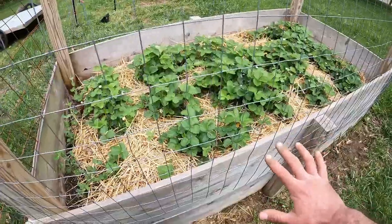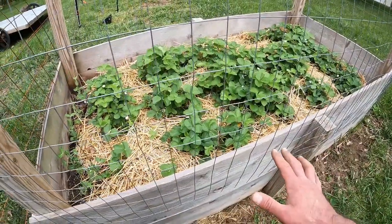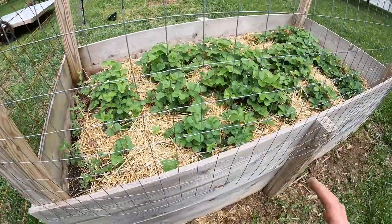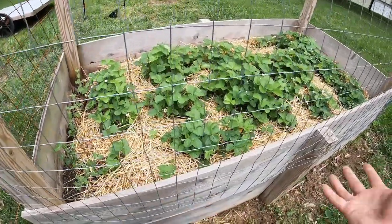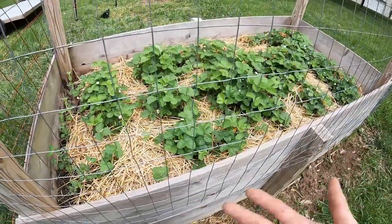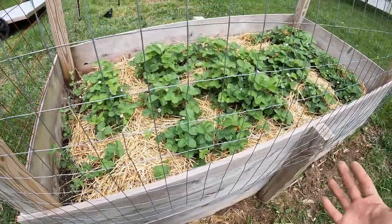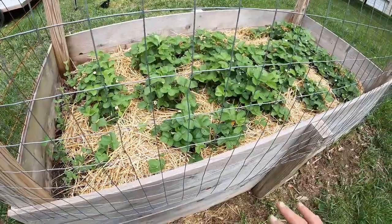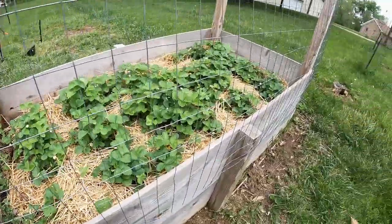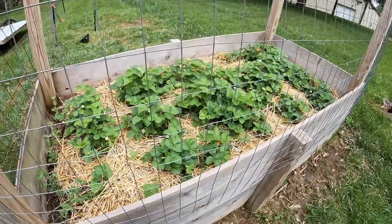Those logs break down over time, we're utilizing the hugelkultur concept. So they break down, they help regulate soil temperatures, they hold in moisture, so you're also regulating soil moisture. And as they break down, they also add nutrients to the soil. So we put those down, we put a layer of peat moss on top of that, and then compost topsoil mix. And that's all starting to break down pretty good.